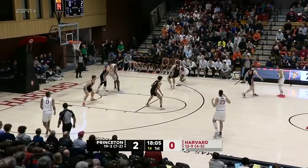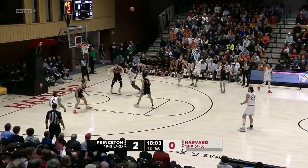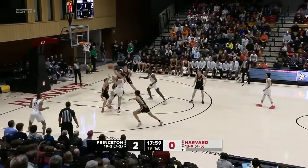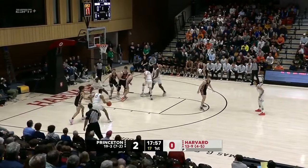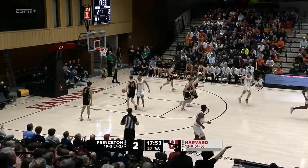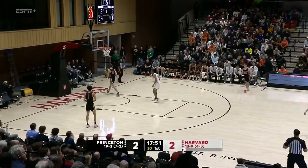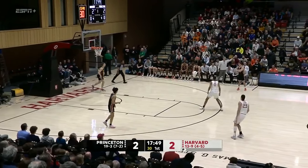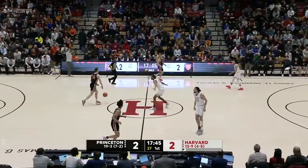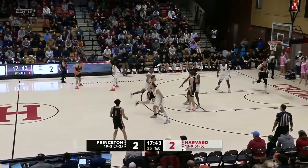Mack double teamed out high. Got it away to Okpara. Lines up a three. It's in and out. Ajabo with the offensive board. Lesmond drives, kicks. Simon out of the corner. He will attack. Finger roll with the right hand. That was a smart play originally by Lesmond to fake the three as Princeton was scrambling back defensively on the offensive rebound. Tyler Simon, a lot of dribble drives early here from the Crimson.